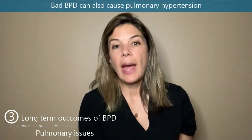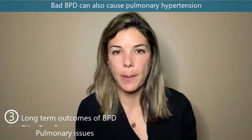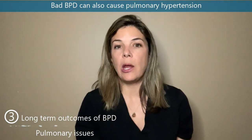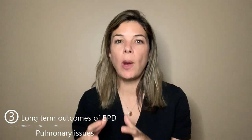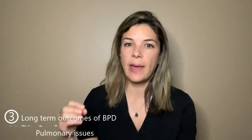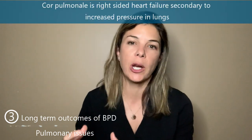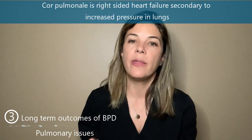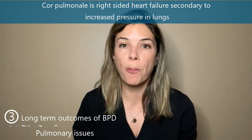As you all know, with bad BPD, you can also end up with pulmonary hypertension. So the right side of the heart pumps to the lungs. And when you have higher pressures in the lungs, that right side of the heart can get tired or can get hypertrophied, and the pressure on the right side can also go up. This is kind of a right-sided heart failure or cor pulmonale.